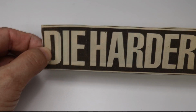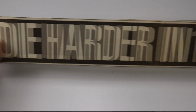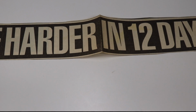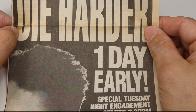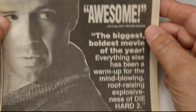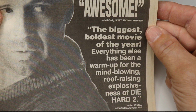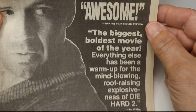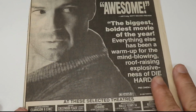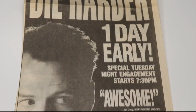This is one of the older ones. Die Harder in 12 days. So obviously this was an ad for the sequel of Die Hard, and it was in the paper where it just says Die Harder in 12 days. That's all there is. And here's the actual ad for it. Die Harder, 1 day early, special Tuesday night engagement, starts at 7:30. Awesome, the biggest, boldest movie of the year. Everything else has been a warm-up for this mind-blowing, roof-raising explosiveness of Die Hard 2. So, yeah, it's not a very great ad. It's a picture of Bruce Willis. Some of the posters back then were not that great. But that was the ad for Die Harder.